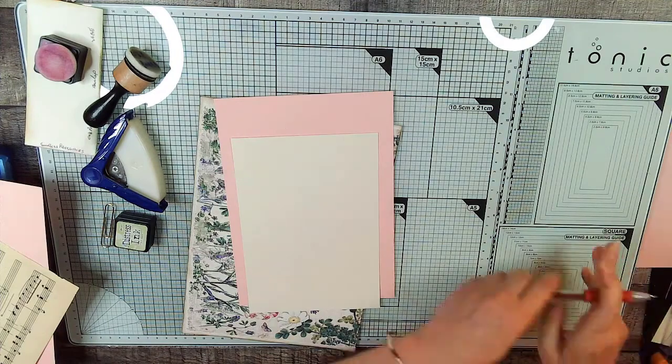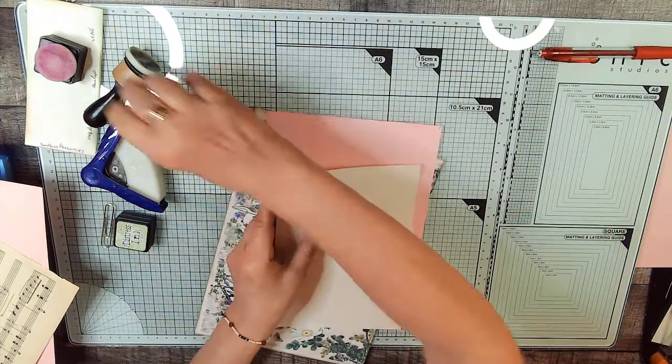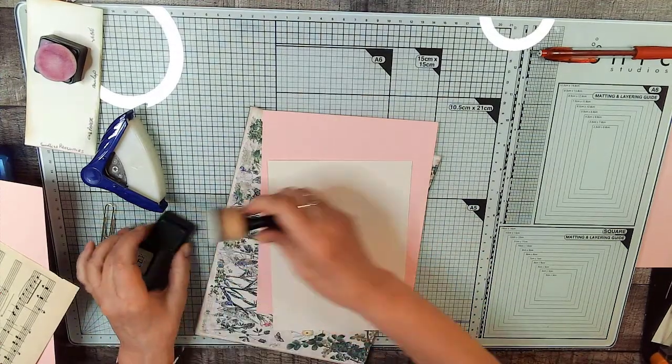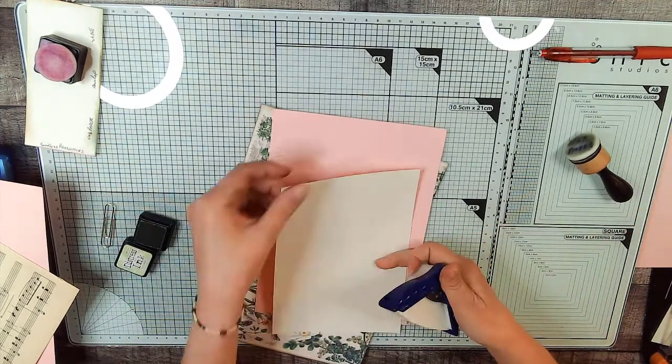Okay, let's ink these before we forget. Okay, we're doing this one in old paper. Let's trim the corners before we forget.